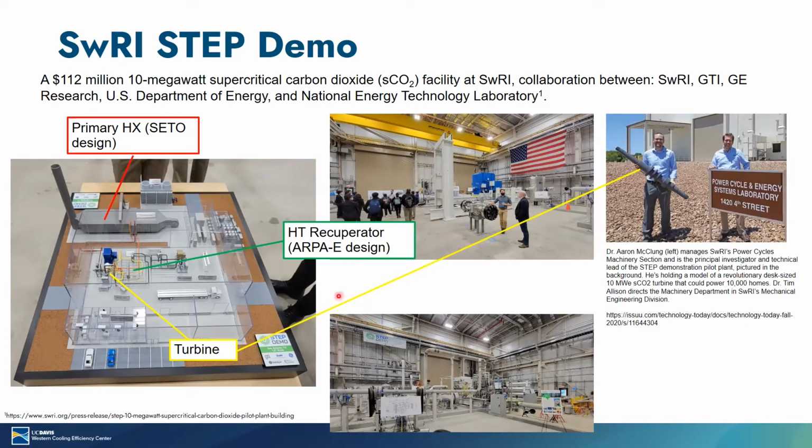They are looking into about a 10 megawatt net power block here. This picture at the left shows where the power block is going to sit, and all of the equipment needed here. There is no solar field here. The picture that you see on the top is what I call the primary heat exchanger.